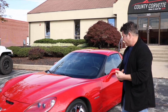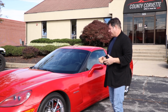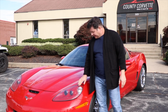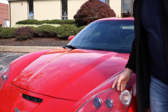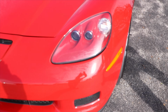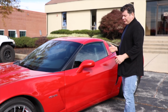It's a 2009 with 13,715 miles. The car is in exceptional condition. Instead of telling you how great it is, I'm going to explain just a couple things. The C6s are starting to show the headlights starting to delaminate a little bit. This is pretty common, and it's not unusual, but that's the only real wear and tear on the car, and they just do it over time. It's probably some sort of plastic breakdown, but that is really the only flaw in this car.